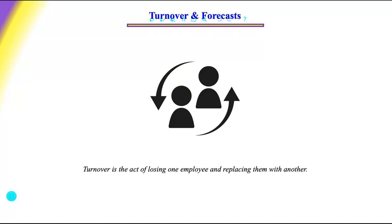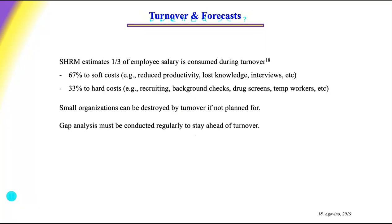Lastly, we move into turnover and forecast. Turnover is defined as the act of losing one employee and replacing them with another. According to SHRM, one third of employee salary is consumed during turnover. That is, again, a lot of money for our organization. As I briefly touched on before, with absenteeism combined with turnover, and then also with the health and wellness things that can be lost to negative tendencies within the organization, we want to make sure we're doing the right things, bringing the right people in, and retaining the right people so that our organization continues to be strong.